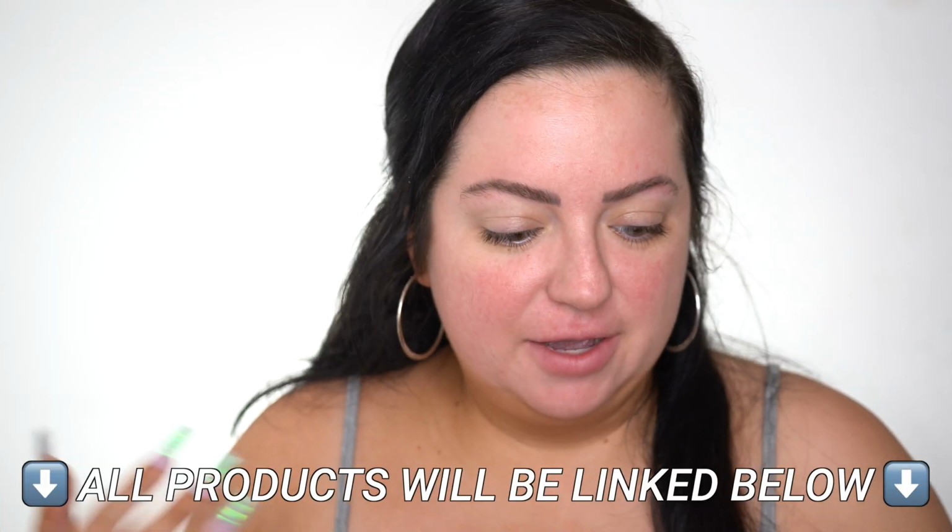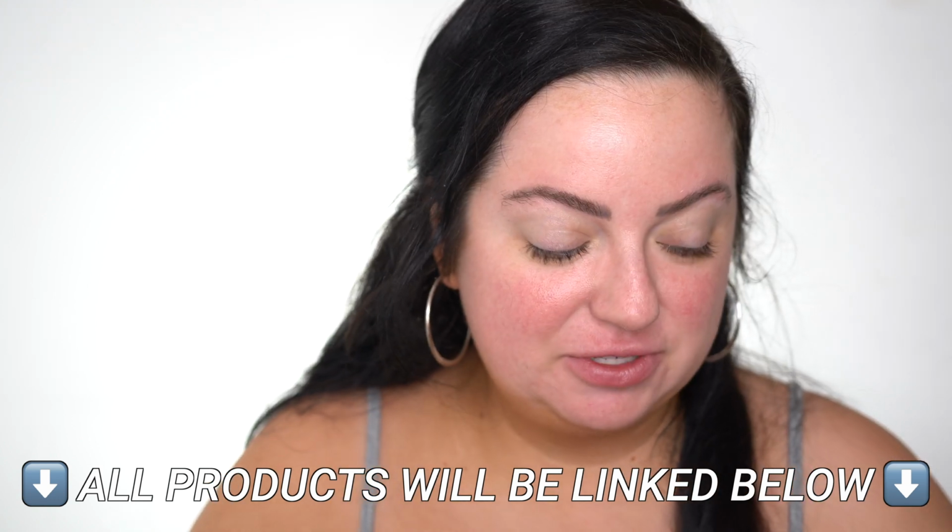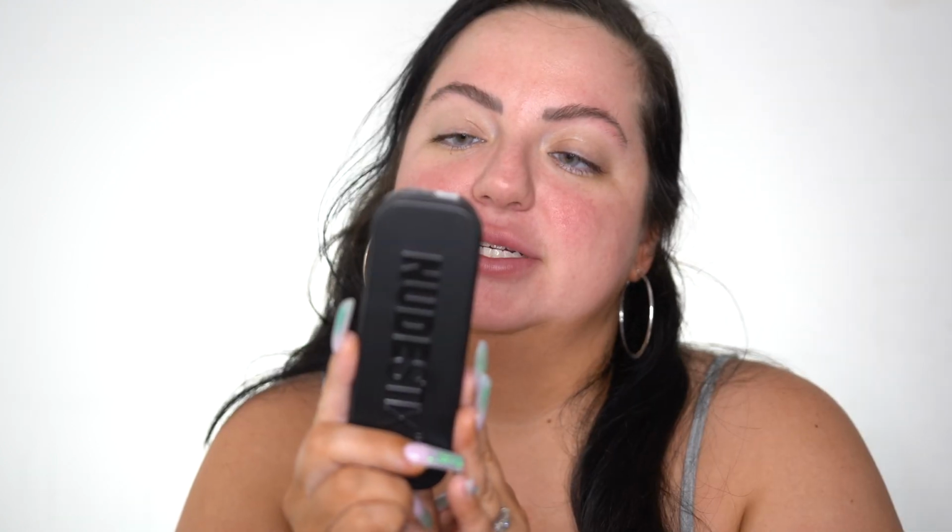Okay, so I do actually have some brow products. They did send these over to me. I did pick them out though. This is the Nude Sticks Brow Boost Set and Gel XL. I'm pretty sure this is what Kathleen helped them launch for the actual brow application.